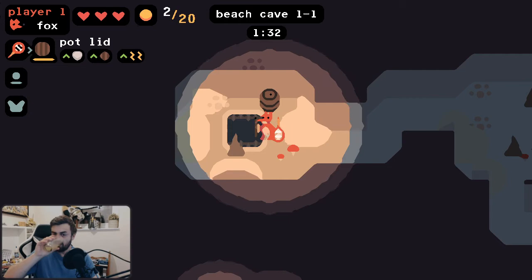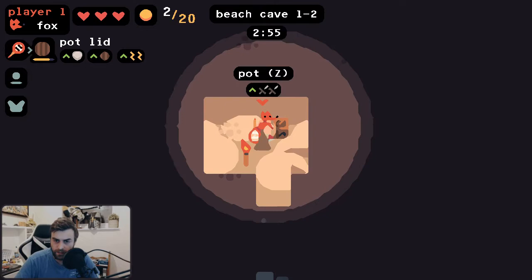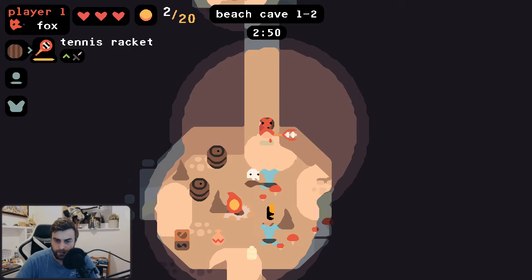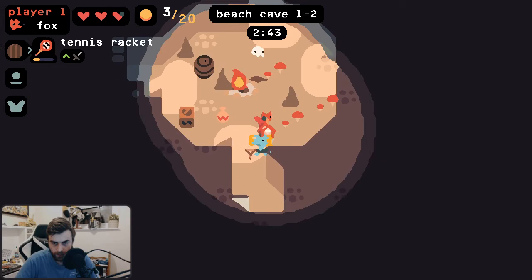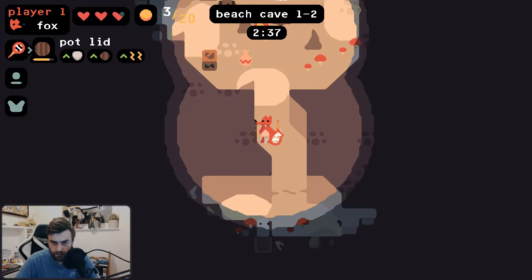Getting through is much quicker now though, so that's something. Does that just say it did no damage? Huh. Okay, can change pretty quickly, but not sold on that. Let's change this out and let's see if we hit him with it. Yeah, no damage. Huh. Okay, well, my interest in the pot lid has gone down massively. I'm going to swap that out for the slingshot.